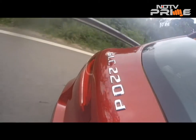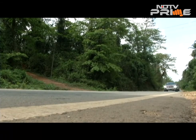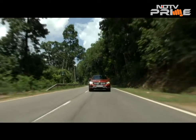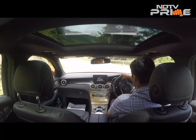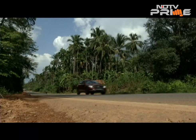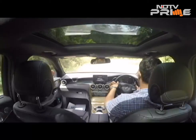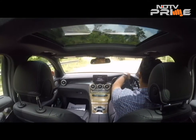The GLC also gets the 4MATIC off-road package, and this adds 20mm to the overall height. We didn't really get to test it off-road though, but there are a bunch of settings to choose from, like off-road, incline and slippery surface. Hill descent control is standard across all models. The GLC also gets everything from parking assist, attention assist, adaptive brake lights, tire pressure monitoring and 7 airbags.